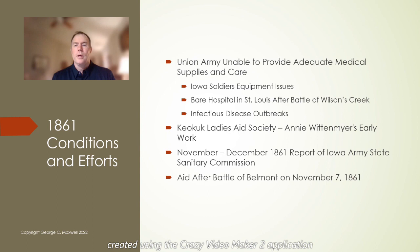When the battle happened, the representatives of the Iowa State Army Sanitary Commission, and also Annie Whitmire, appeared. They got permission from Iowa General Curtis to go down to provide assistance in ensuring that Iowa dead were buried, and also that the Iowa wounded were being cared for.